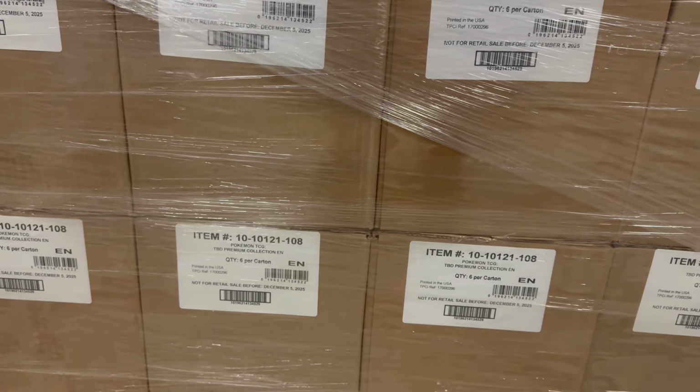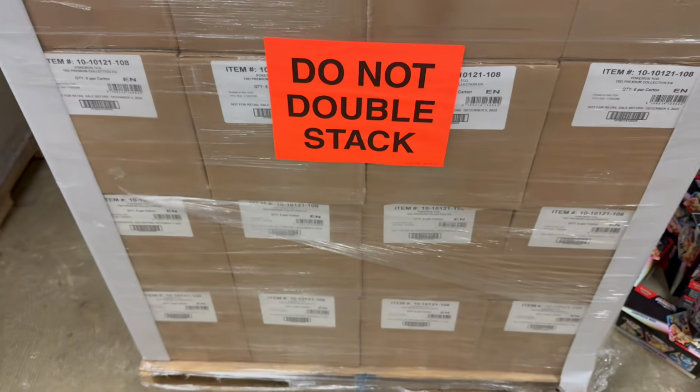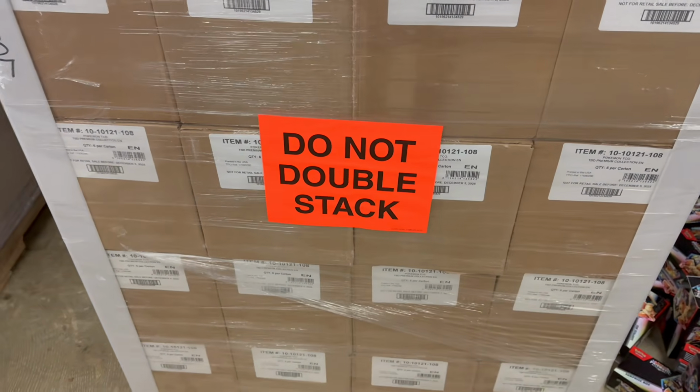I'm a big fan of it. It's Venusaur. It's Gen 1 fully evolved starter. Home run of a set. I love the promo card, the cool lenticular on it. Great products. We have a whole case of these.